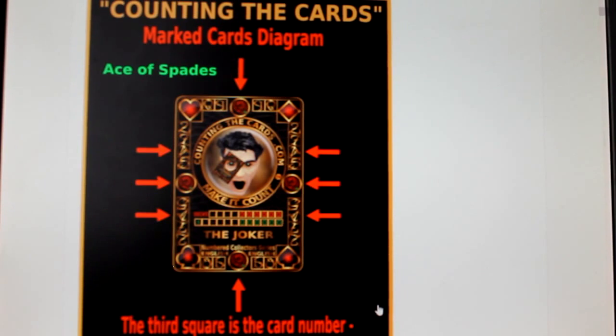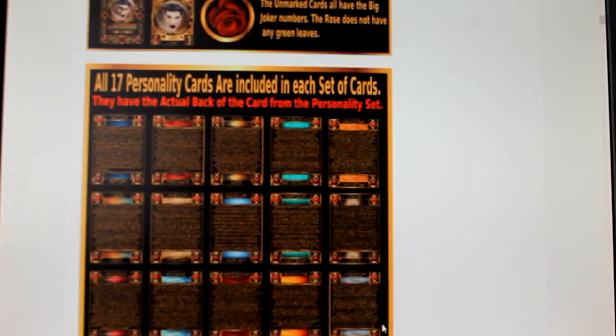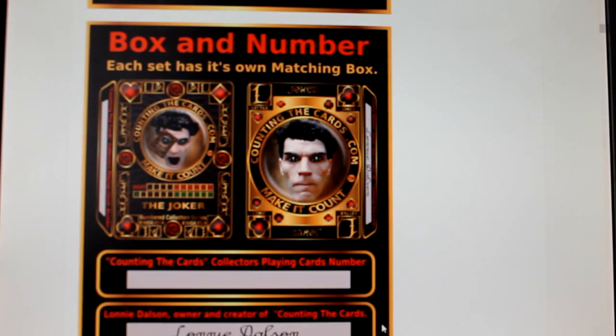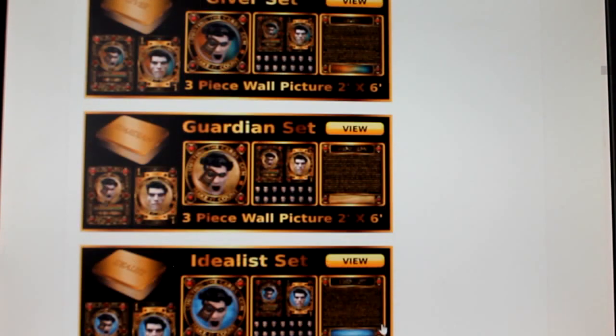This is the Ace of Spades, and why does it say Joker on it? And what the hell is all this artwork? It makes no sense. It's just a bunch of crap. Literally. I apologize, but now look at this. Personality cards in each set of cards. That's the box and number. It just looks like a bunch of advertising. It makes no sense to me.